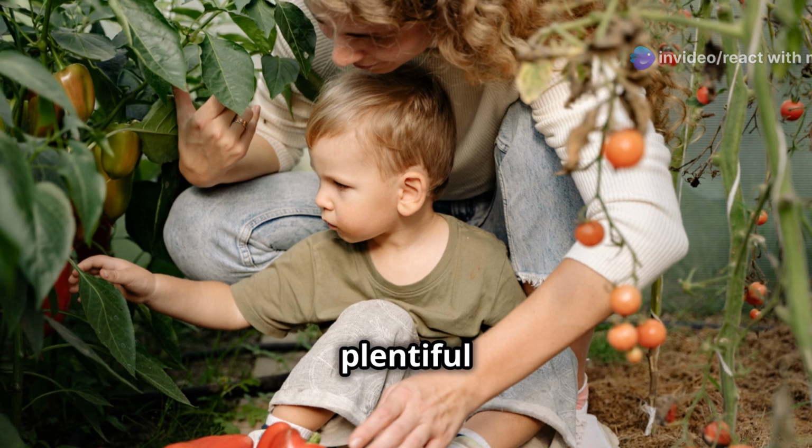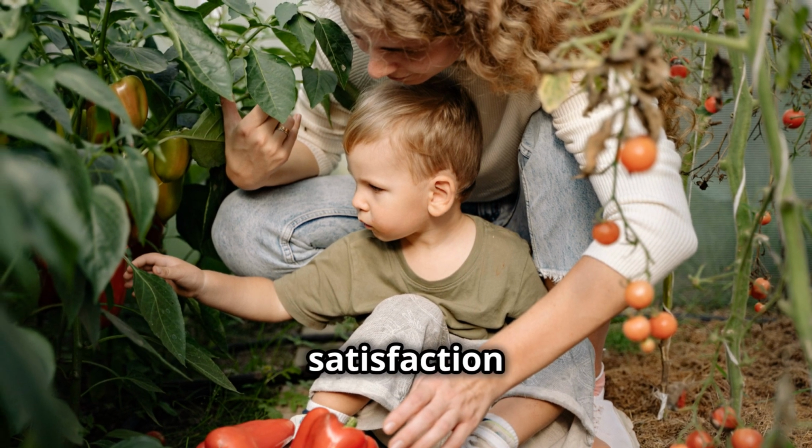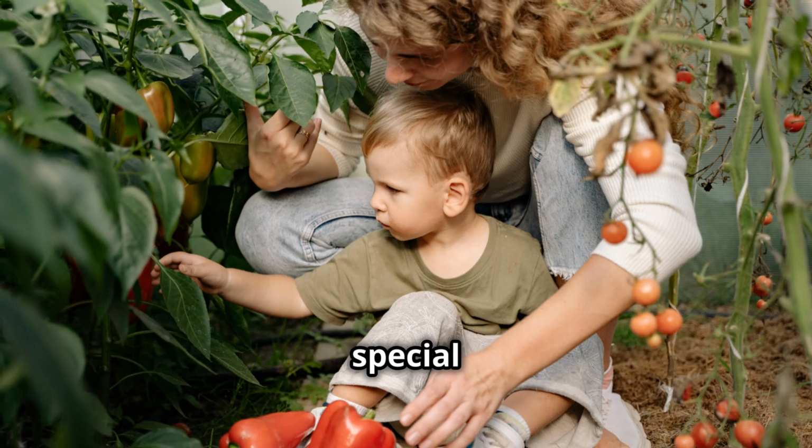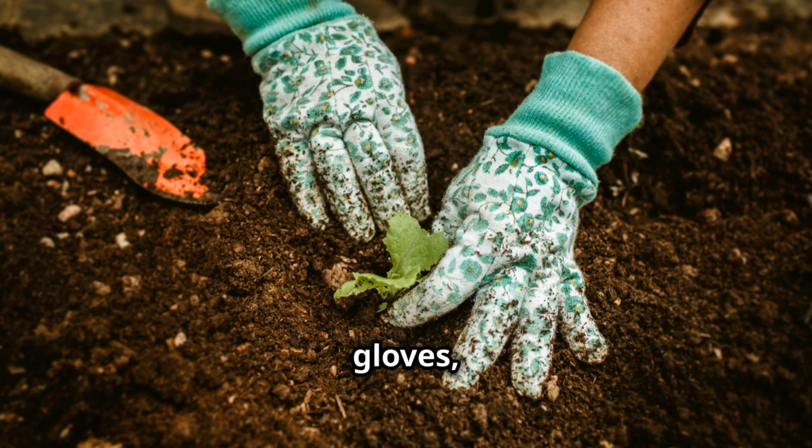The rewards are plentiful: fresh, nutritious food, a deeper connection with nature, and the satisfaction of creating something truly special with your own hands. So roll up your sleeves, grab your gardening gloves, and start planning.